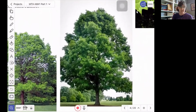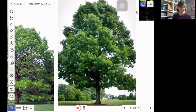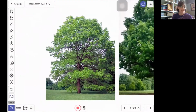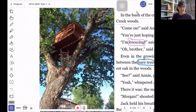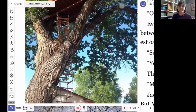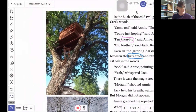Here are some oak trees. I don't know what type of oak tree this is, but this is an oak tree. You can see it's a very big tree. And this is also an oak tree. These are nice, strong trees, and so they're good for building a tree house. So this is a tree house in an oak tree, and you can also see the rope ladder that is coming down. It makes it easier to climb up there.